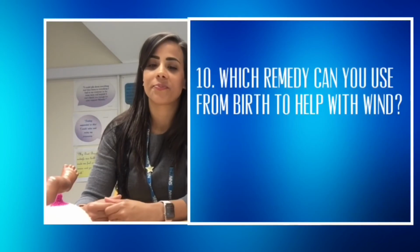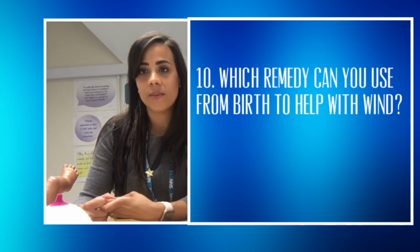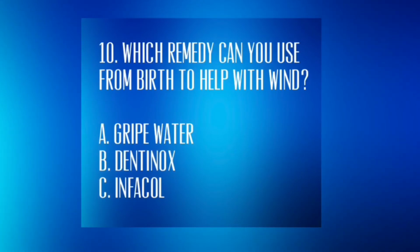Question 10. Which remedy can you use from birth to help with wind? Is it A, gripe water, B, Dentinox, or C, Infocol? The best thing to use from birth is Infocol.